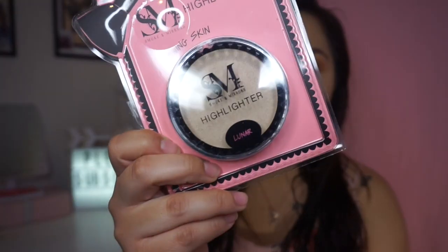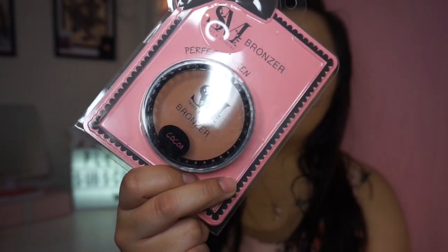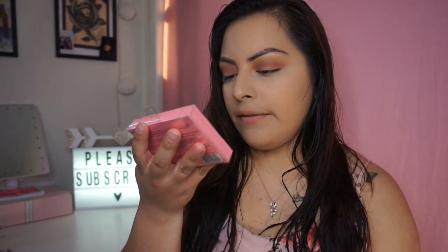So I have this glowing skin highlighter. I have everything still in the packaging, I'll take it out once we try it. This is in the color Lunar. It looks so pretty. Perfect Sheen bronzer in cocoa. This, I don't know why I picked this up, but I guess we can try it out to see how it sets the brows. It has a lightweight and flexible formula, in the color caramel brow gel.